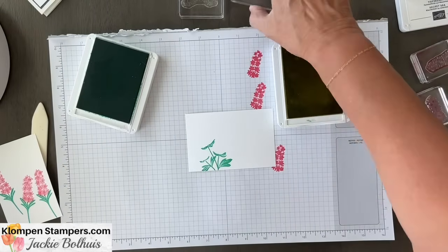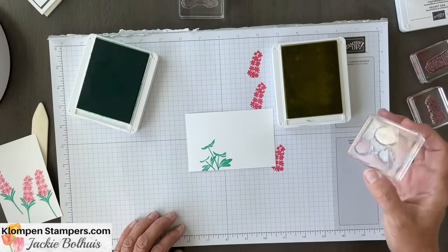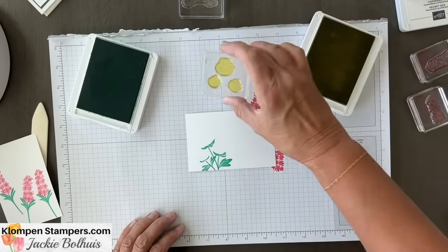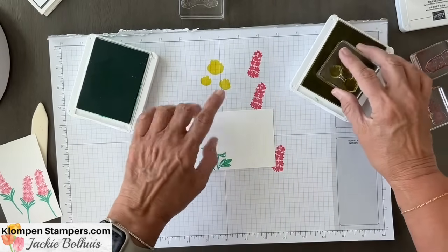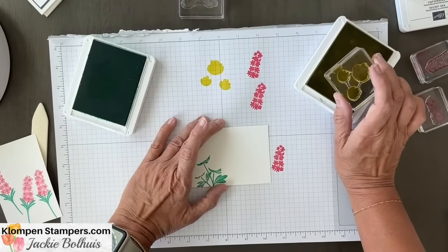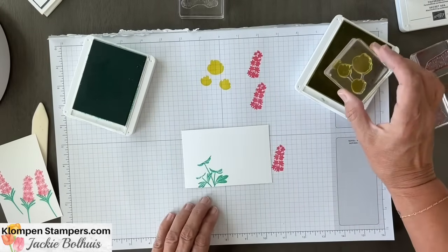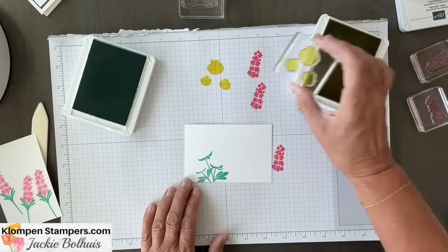This is a really nice color, I don't know if it's between Crushed Curry and Wild Wheat. I'm kind of testing things as I go. I can't talk and stamp at the same time, obviously. But if you go on my website, I'll have some pictures comparing these colors to other colors to give you a better idea of what they look like.